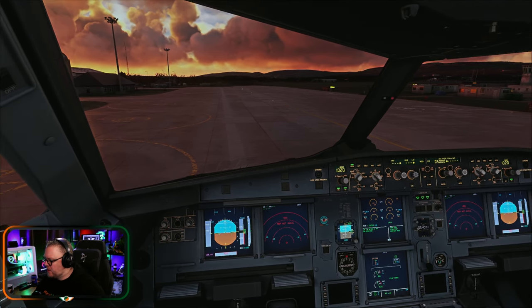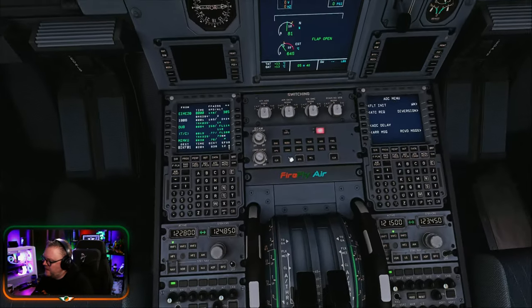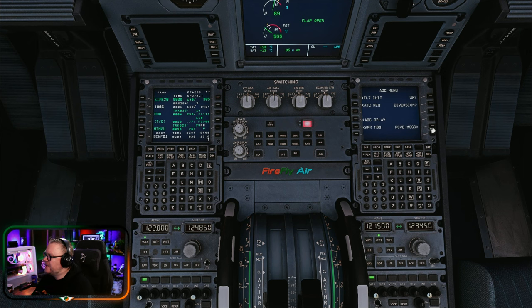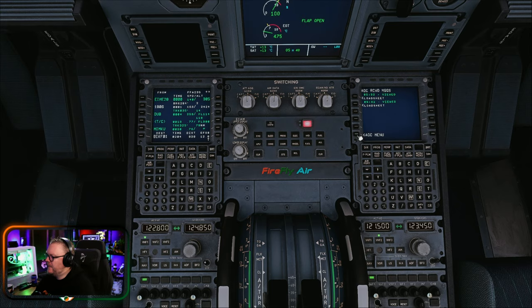Right, okay, so the APU is coming up. TCAS standby, company message, IRS alignment in 1 minute. Let's go over here to our company message. Receive messages. Should be our load sheet. Accept that. Passengers 20 plus 5 crew. That'll do. And our weights and balances are there as well. That looks good to me.